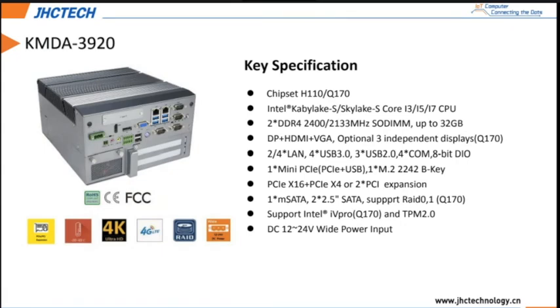And the next, there are the IoT computers. I want to introduce them together because I think some of these features are all the same. First, this is Commander 3920. It also has a PCI or PCIe slot. The PCIe slot can support NVIDIA GPU. We already have a full solution for the Commander 3920 with a GPU card.